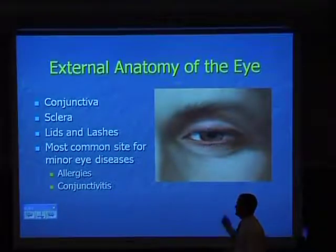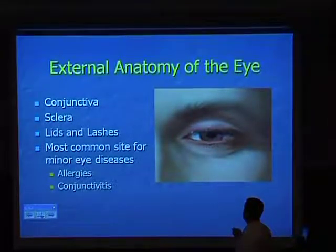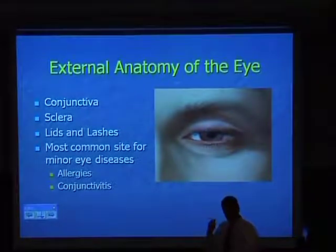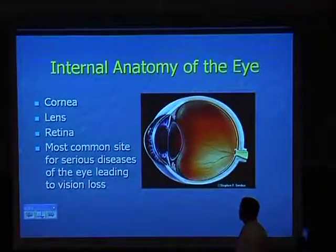But, well, quick anatomy. Most of the things that people think about of the eyes are the things that they can see on the outside, which are the conjunctiva, which is the clear skin that covers the white part of the eye, the sclera, which is the white part of the eye, the lids and the lashes. These things that you touch and feel have a lot of pain fibers. Problems with these areas are the most common reason for people to go to the eye doctor. But fortunately, they are usually associated with minor eye diseases, with allergies and conjunctivitis.